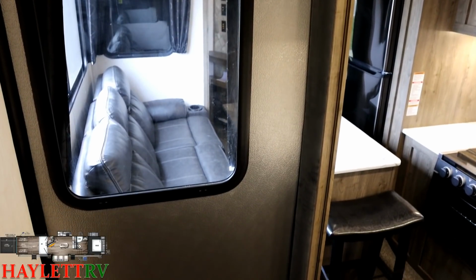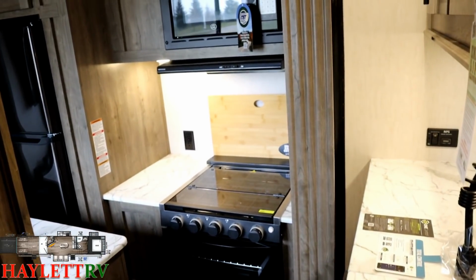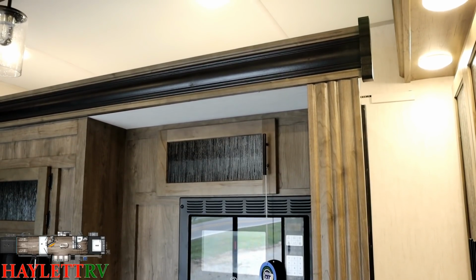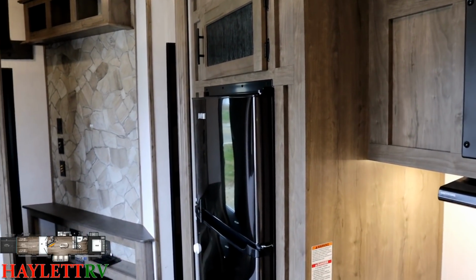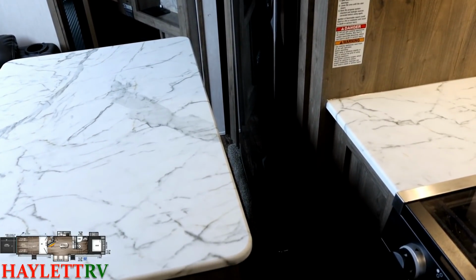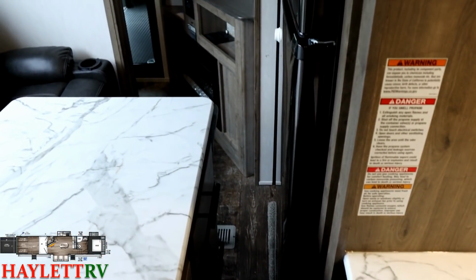Now, here's something that actually surprised me on this one quite a bit. With the slides closed, usually when you have opposing slides in some kind of island, you get pinched off. You can't get through here. I want to make sure I stress that I said pinched off right there. I could see somebody hearing that differently. But since this is 102 inches wide, not 8 feet wide like a normal RV, it's 8.5 foot wide, there's actually a little bit of, I'm going to call it like a slipway here where you can slip yourself through.